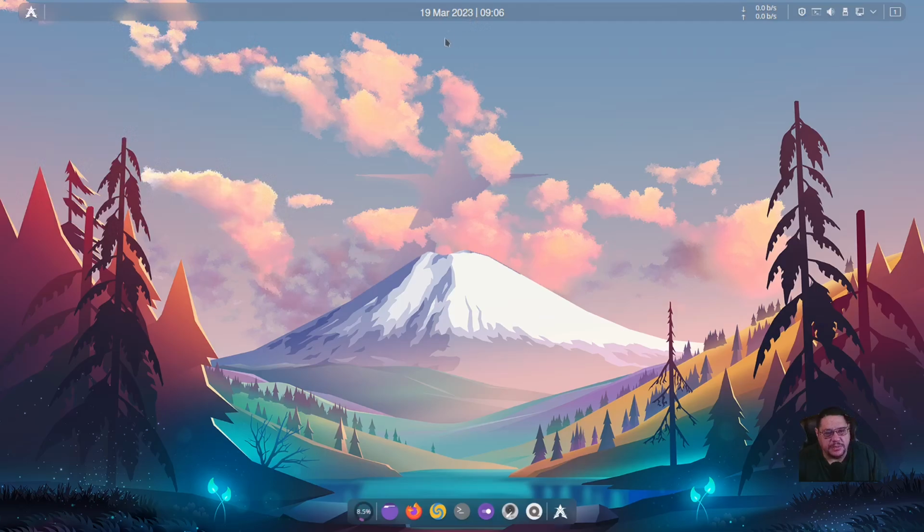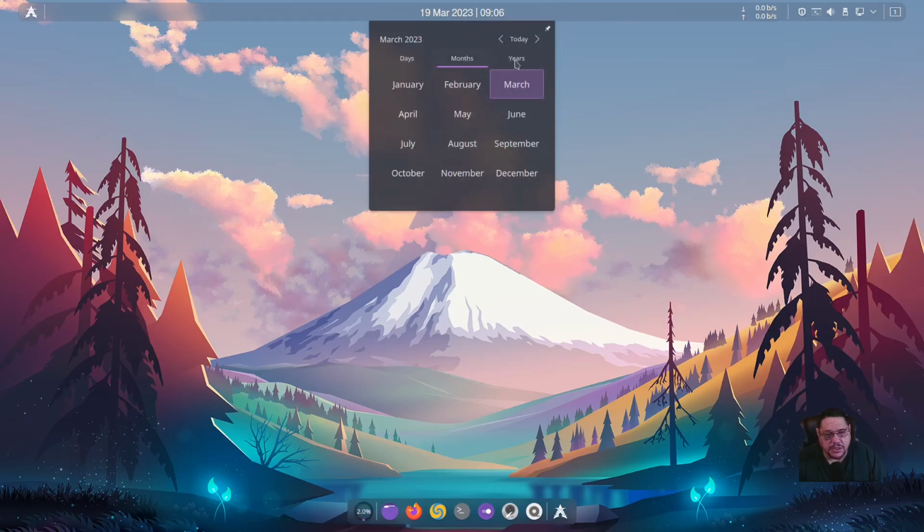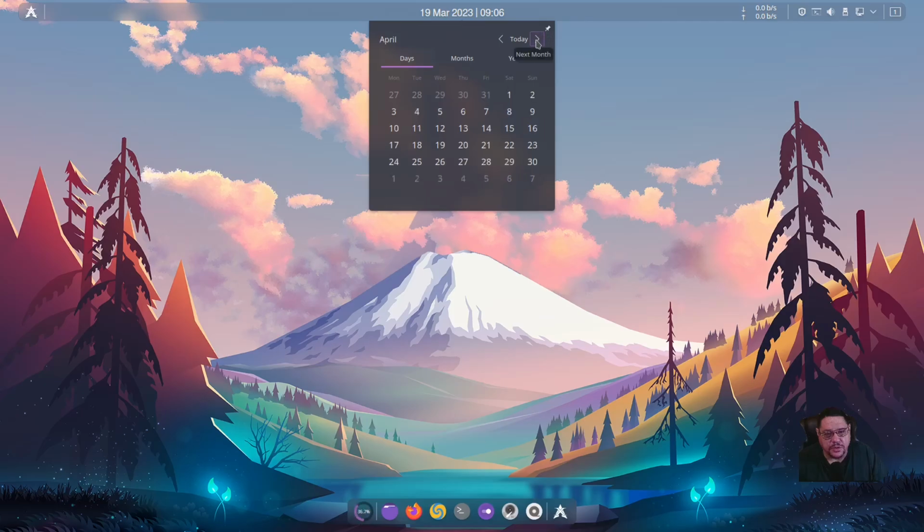In the middle, you have the time and date, as evidenced right here. If you click on it, it's interactive. It shows you your calendar. You can search the days, months, years. You can look at it, all that good stuff. And you can search for today.